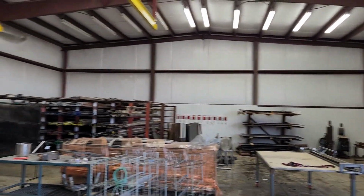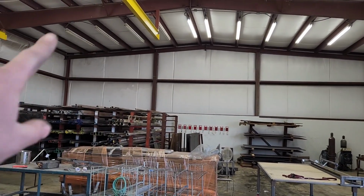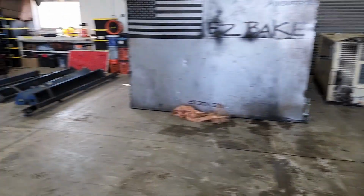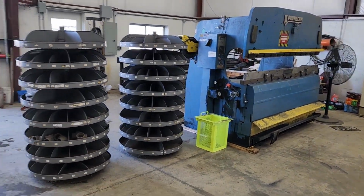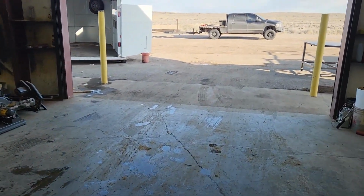We'll be able to build a loft that goes probably all the way across, and there will be like a hangout area up here and some storage up here. We'll be selling steel and doing our normal bumper fab stuff. So if you're in the Carbon County area and need steel, hit us up.